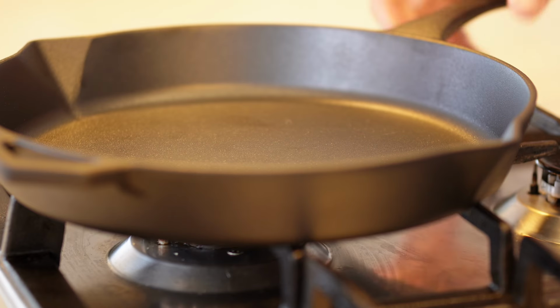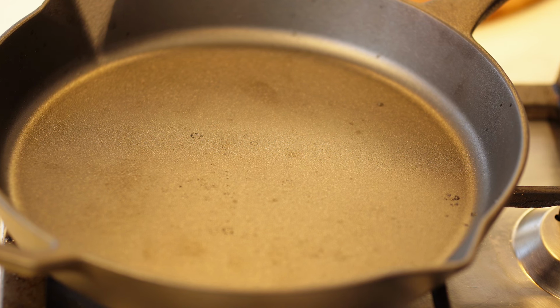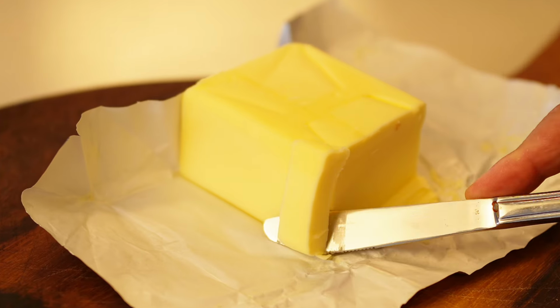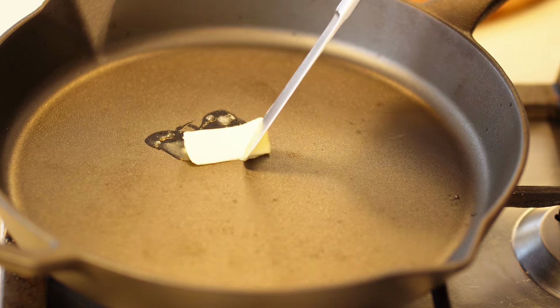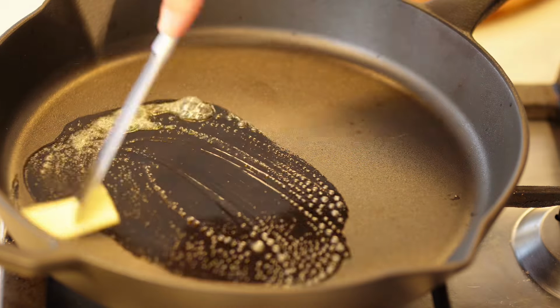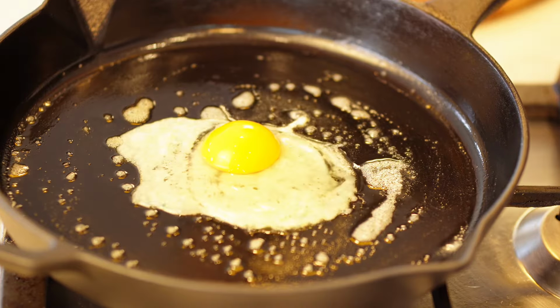Alright, the time has come. Let's see if this fancy pan is non-stick right out of the box. First, I'm preheating the pan, as I always do. Then, testing it with a few drops of water. See how they instantly evaporate? That means we are ready. I'm adding just enough fat to coat the surface. In this case, just a little bit of butter. Not much, as you can see. And in goes the egg, straight from the fridge.